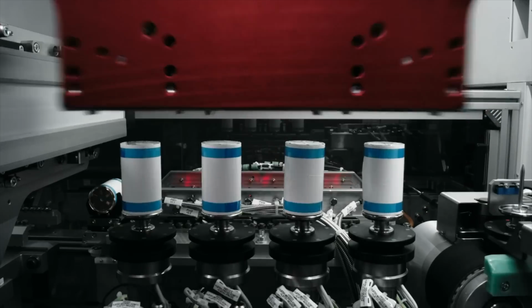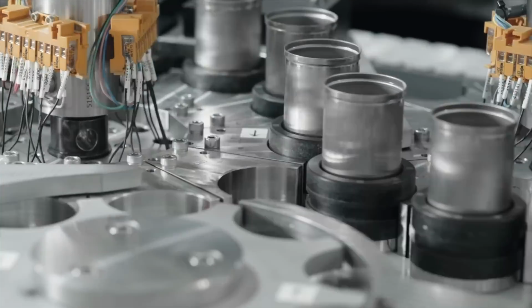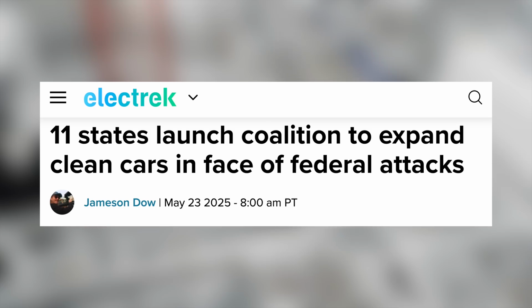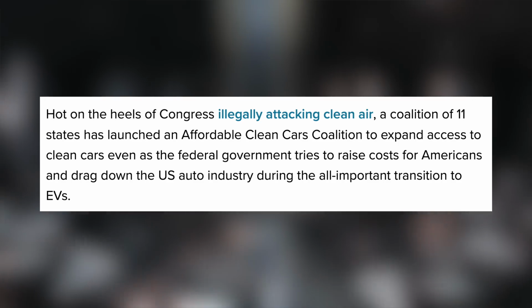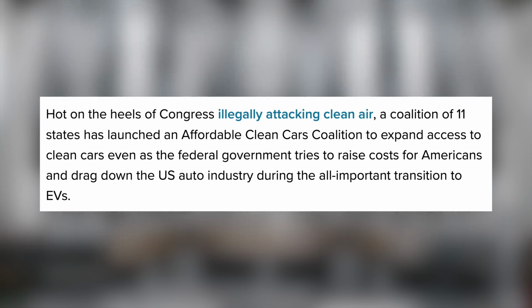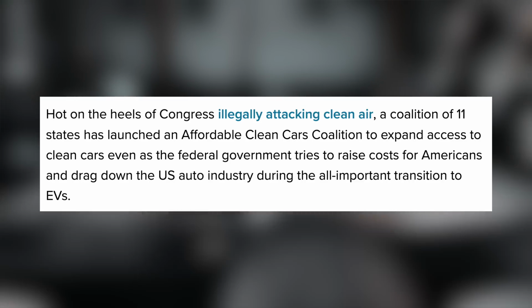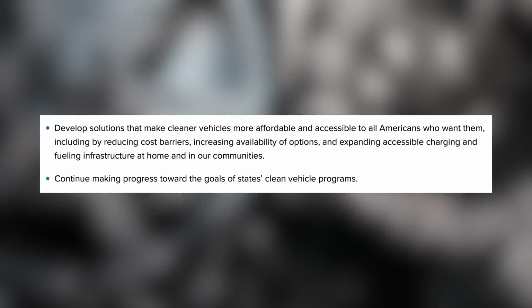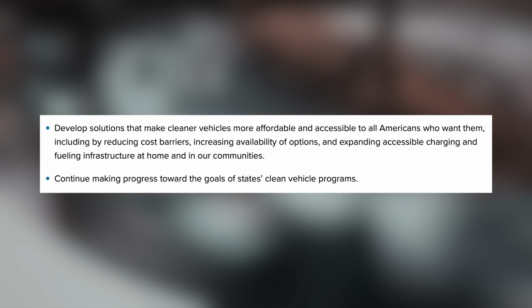In any case, now that it looks like this tax credit is going to be wiped out, along with other things involved with clean air, 11 US states have formed the Affordable Clean Cars Coalition with the aim to advance clean vehicle initiatives in response to the recent federal actions that they perceive as hindering environmental progress. They want to reduce cost barriers, increase vehicle options, and expand charging and fueling infrastructure to really make these vehicles shine.